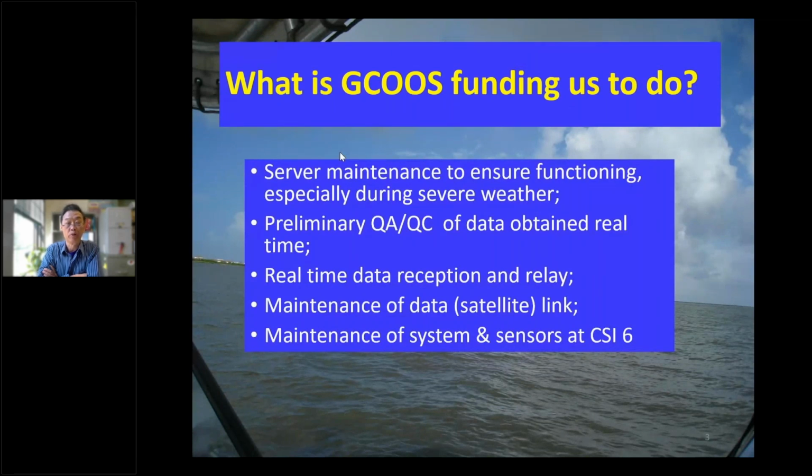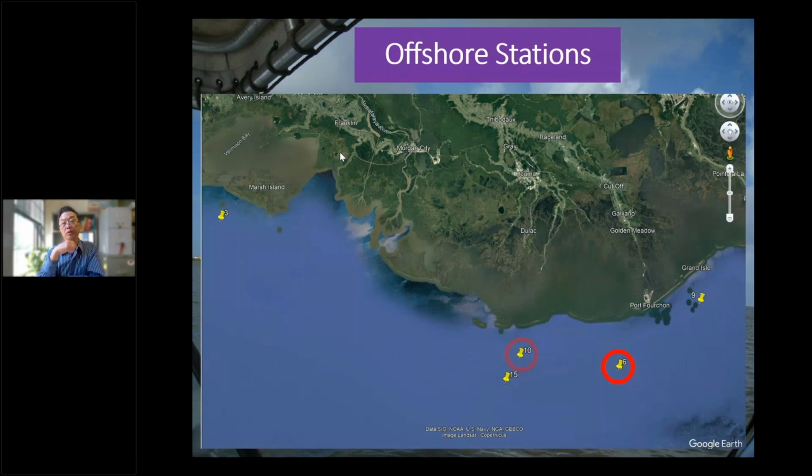And more specifically, we are maintaining one station at what we call CSI 6, which is at 20 meter, about the boundary between the inner shelf and middle shelf. Maintain the system and the sensors. So these are a few of the stations. We have a few older stations, but the red circle is CSI 6. That's the one that we are trying to maintain with GCOOS support.